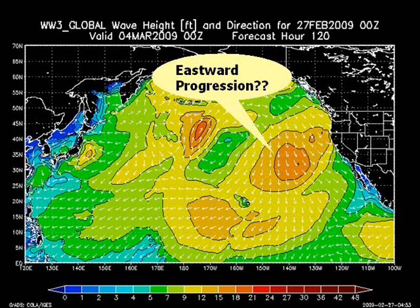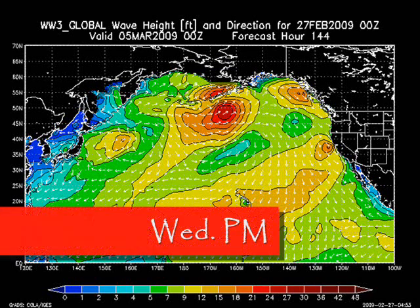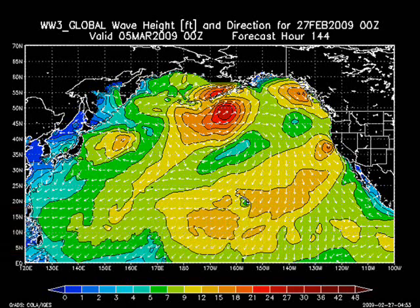And then the models even go out farther here on 120-hour range, showing that there could be an eastward progression. That would then reduce the angular spreading decay and start bringing swell into our region. Little early to call that though right now, but if we then look toward the 4th time frame, this would be kind of on the afternoon of Wednesday the 4th, there would probably be a lot of swell near our coast. Seeing a little bit something forming up in the Aleutians, but this would probably be the heaviest swell day, but models have been very inconsistent on trying to forecast exactly what's going to happen.